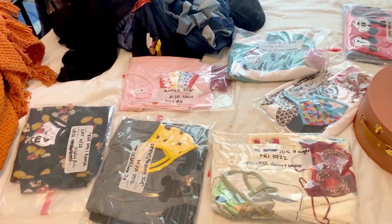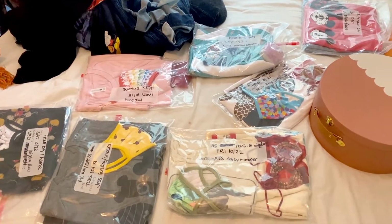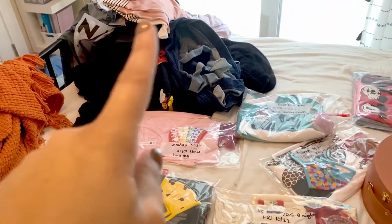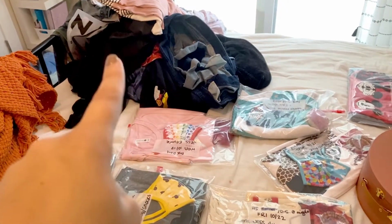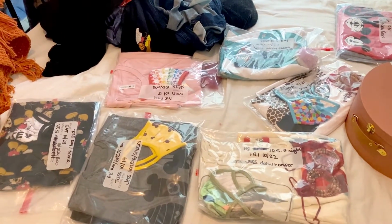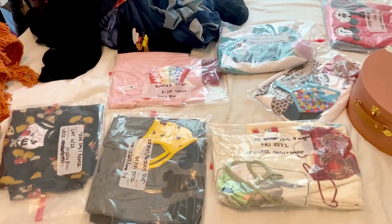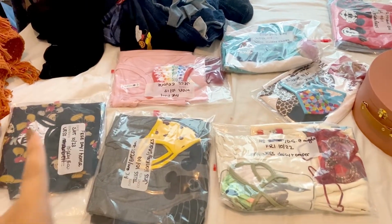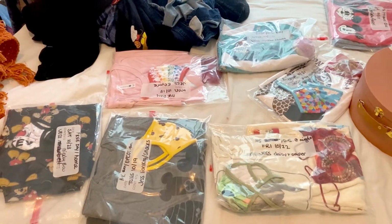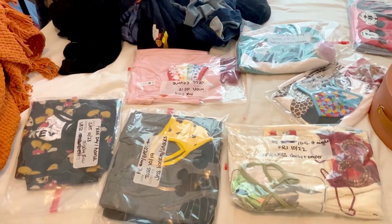So here I have laid out all of my Ziploc bags for myself. Just so you know, that pile is clean. I have to fold it. But before I did that, there are a couple things I have to get out of there for these outfits. So we are going from October 17th to the 23rd. So that is 7 days. And we have 7 outfits. And some of these outfits are already complete.